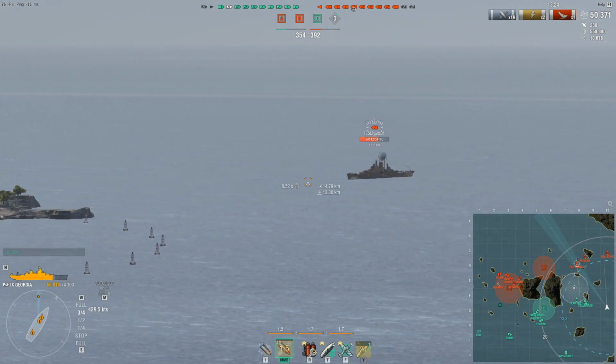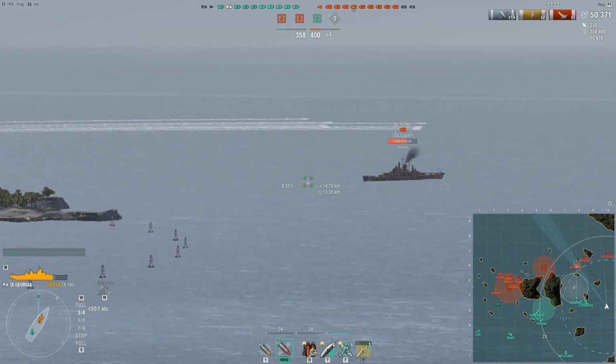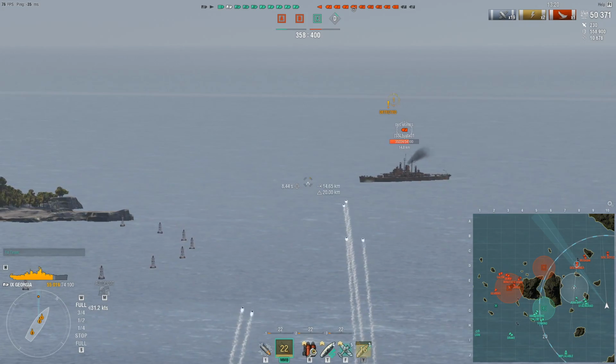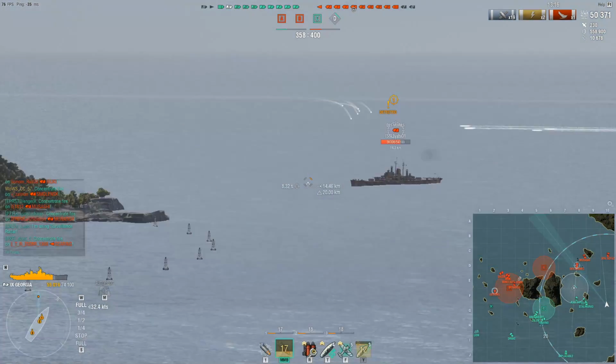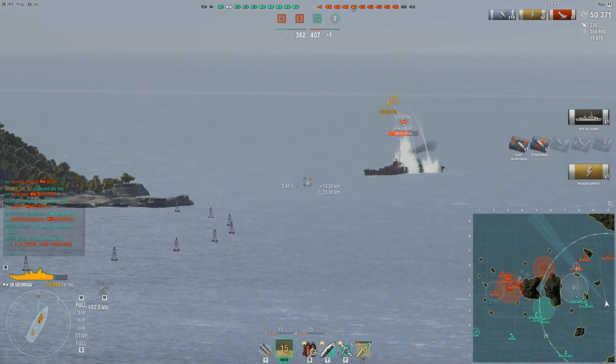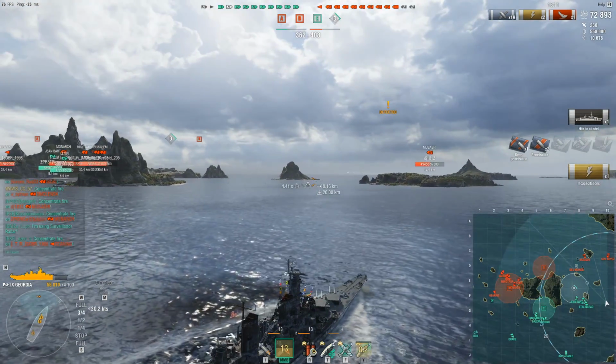The turret traverse isn't that super fast though. You don't have any Kremlin magical turrets. The turret traverse is 45 seconds, which is another reason to play it a bit more at mid-range than at close range, because if you're forced into brawls, well, you can struggle.